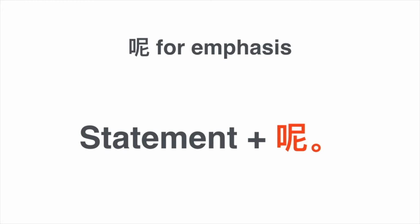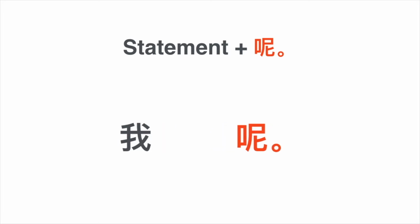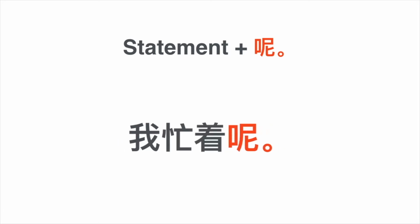We already learned in HSK 2 that 呢 can be used for emphasis. When added at the end of a statement, it adds emphasis, which can be translated roughly as, don't you see? Don't you get it? 我还没去呢. Don't you see? I haven't gone yet.